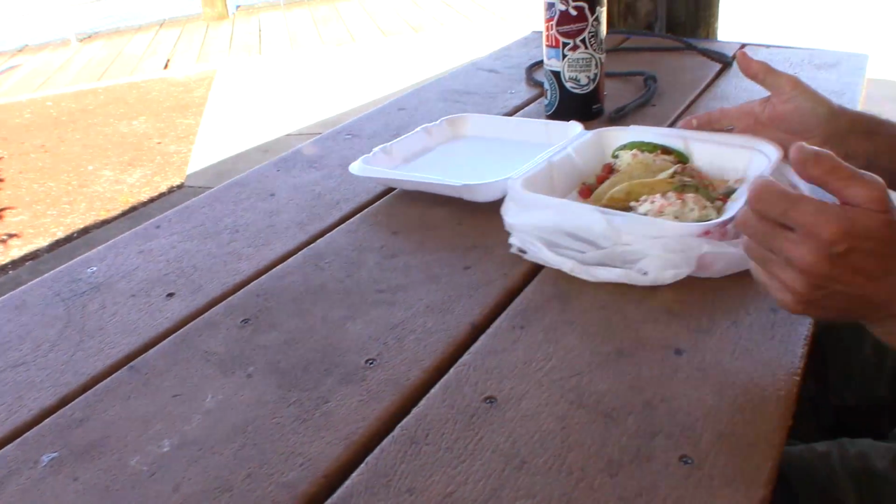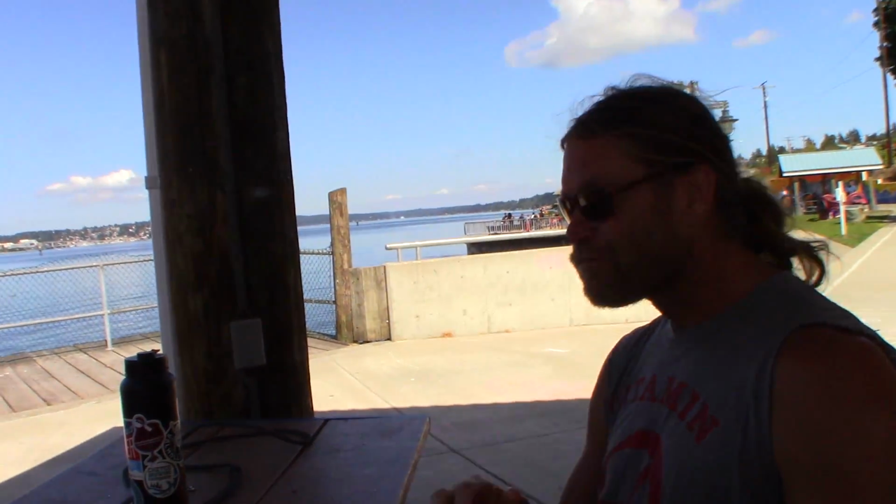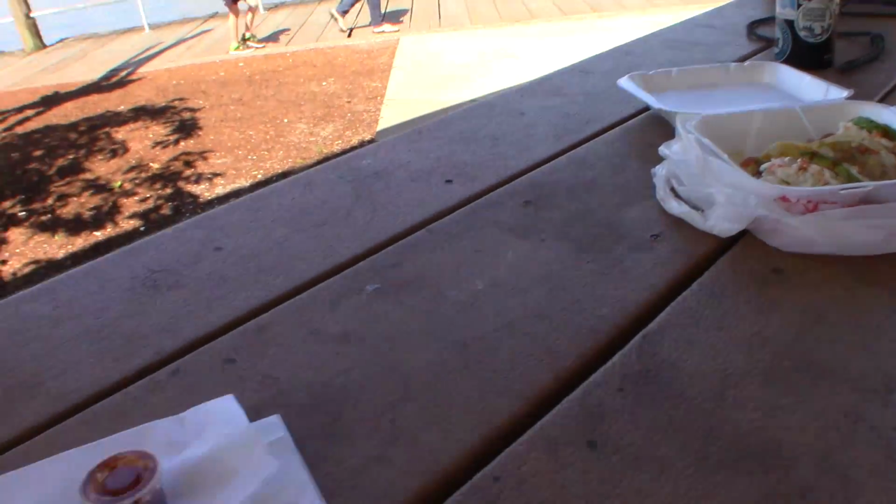Josh went with 2 grilled. Nice, how's it? Sweet. Muy bueno. 3 of them, nice. All right, we're digging in.